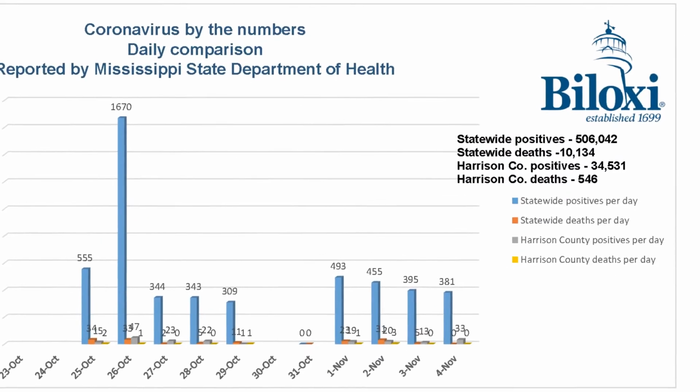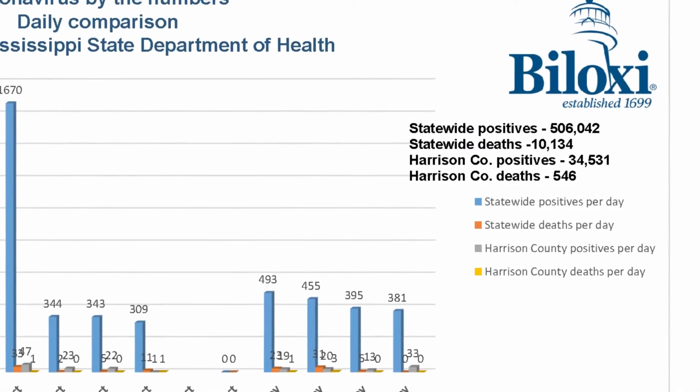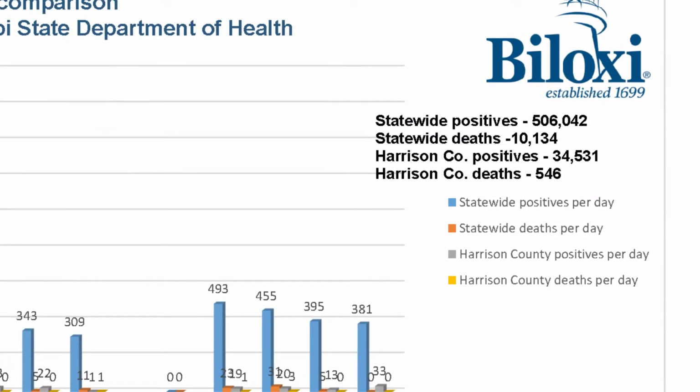Here's the big picture since this all began 19 months ago. More than 500,000 Mississippians have contracted COVID-19 since this all began. The pandemic has claimed more than 10,000 lives in Mississippi. In Harrison County, the pandemic has seen nearly 35,000 cases of COVID-19, with more than 500 deaths since the pandemic began. There was also some other news on the COVID front this week.